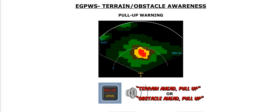If the system detects an imminent collision, eGPWS will generate a warning in the form of a terrain ahead pull-up, or obstacle ahead pull-up oral alert. In addition, the red pull-up and GPWS captions illuminate on the glare shield. A terrain overlay will automatically pop up on the ND, and the display's range defaults automatically to 10 nautical miles. The warning will continue as long as the current aircraft path does not safely clear the obstacle.